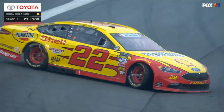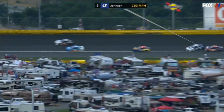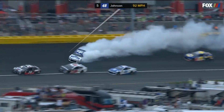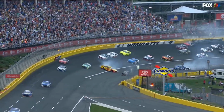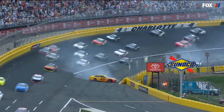I'm not sure if anybody made contact with anybody, but that was incredible. First, let's see what happens to the 48. Oh, the 11 goes to the inside. They make contact. Yep, very similar to what we saw in the All-Star race. I think it was the 17, the 78, that turns Jimmie Johnson around. Boy, the 20 was just trying to get slowed down, was on the rear bumper of Logano in the 22, and that's what turned him around.